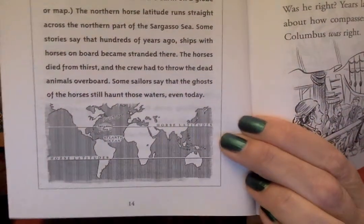So this is a map about the horse latitudes. And this is another picture of Columbus.